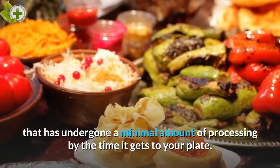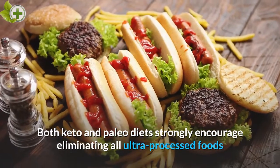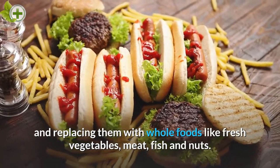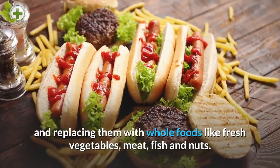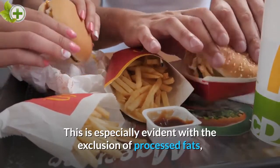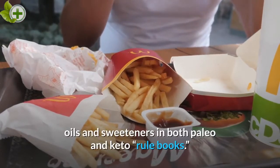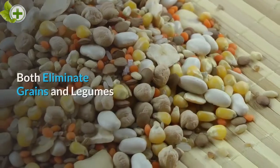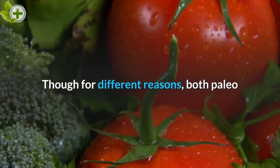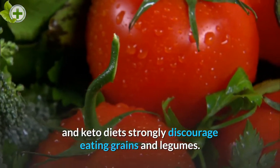Both keto and paleo diets strongly encourage eliminating all ultra-processed foods and replacing them with whole foods like fresh vegetables, meat, fish and nuts. This is especially evident with the exclusion of processed fats, oils and sweeteners in both paleo and keto rule books. Both eliminate grains and legumes. Though for different reasons, both paleo and keto diets strongly discourage eating grains and legumes.